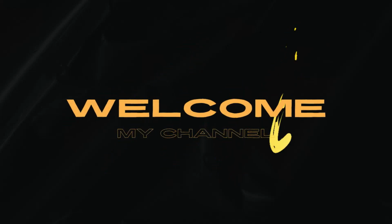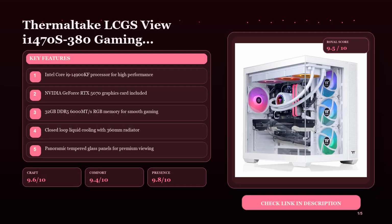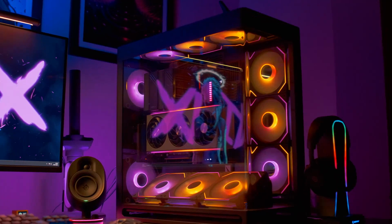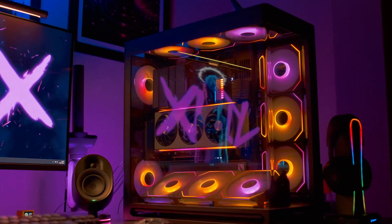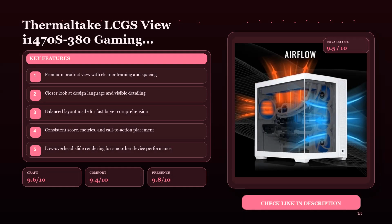Hey everyone, have you been hunting for a gaming desktop that actually keeps up with today's titles without breaking the bank? I know the feeling. Every new drop wants max settings and 1440p or 4K smoothness, and most pre-builts either throttle or cost more than my car. So I grabbed the Thermaltake LCGS View i1470S-380 to see if it's the real deal.